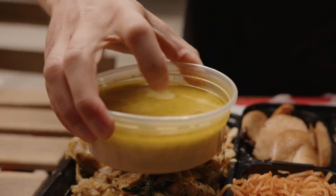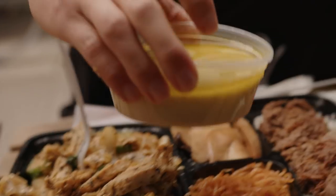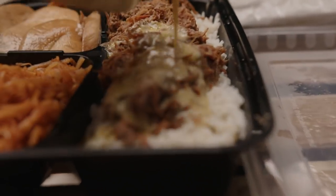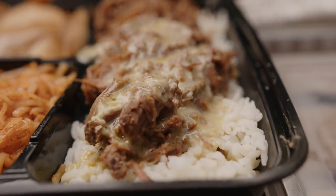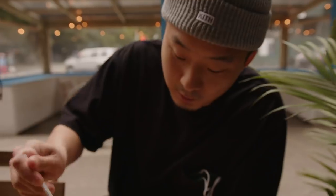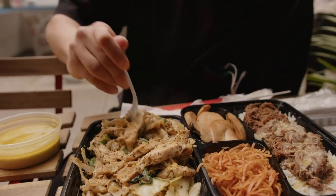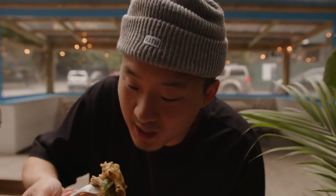And you got this green curry with this little layer of oil on top. I'm about to pour that on top of my beef, like half of it. Boom, look at that. Beautiful, let it run down. Let me try this drunken noodle out. I've never seen a drunken noodle so peppered. Everything here was $28, including tax.